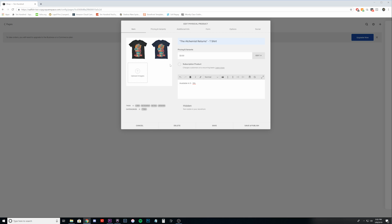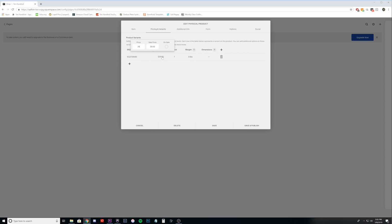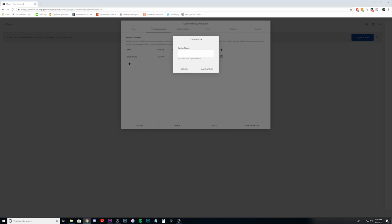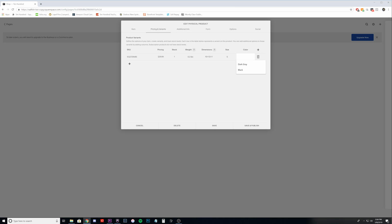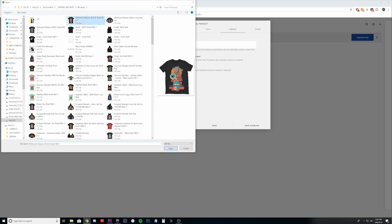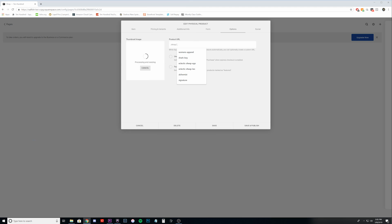All right, so we got this page kind of rocking and rolling. We'll go to pricing and variants. So we're going to make this $29.99 and we're going to need to make some options here. So we need size and we need color. Small, black. So we'll go medium, large, extra large, 2X, 3X. And we can just make up random quantities here. Awesome. So now we just need to do that. Change this to navy, small, medium, large, extra large. Awesome. In your options, you can put a thumbnail image. We'll just do the black one for the thumbnail image. And you can create a custom URL for it.